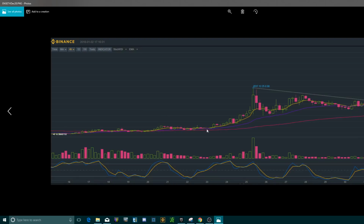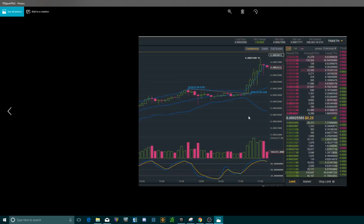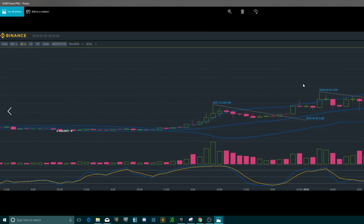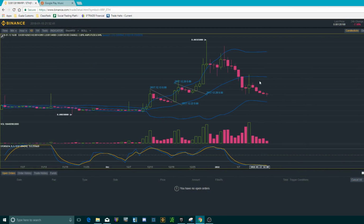Have happened here on ENG as well, same thing. On Tron, here's another one, same thing. And on XLM, same thing over and over again. So this is one of the key patterns that I've been playing. This pattern and the dip buys that I've been doing as well.